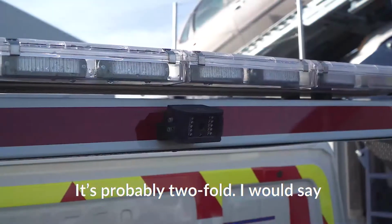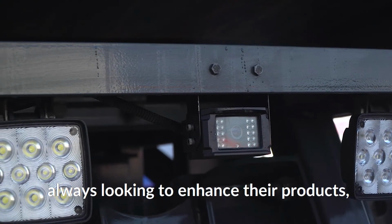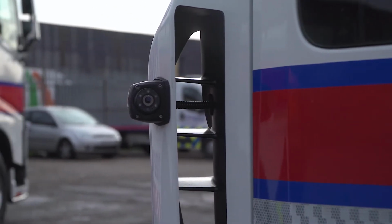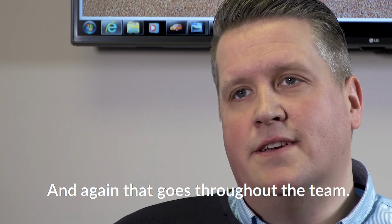Probably twofold. I'd say the innovation that ProVision show, always looking to enhance their products, and also overall and key to that would be the service levels. I can't fault the service levels and the efficiency in which, if there are any issues, they're rectified very quickly. And again, that goes throughout the team.